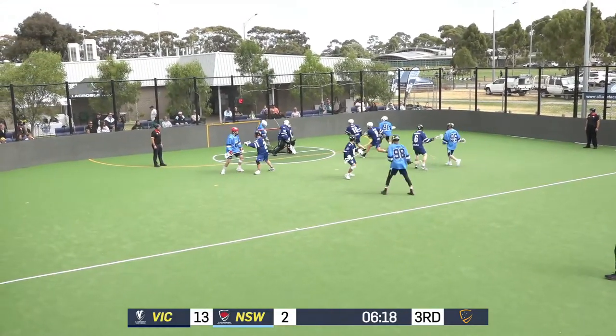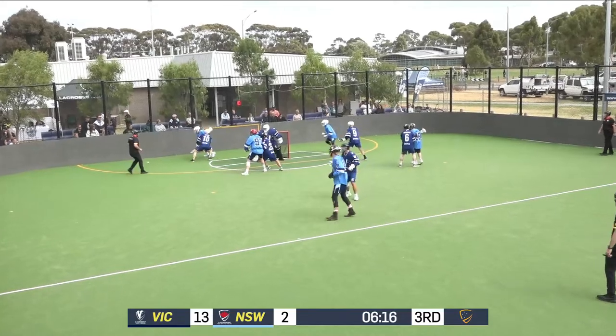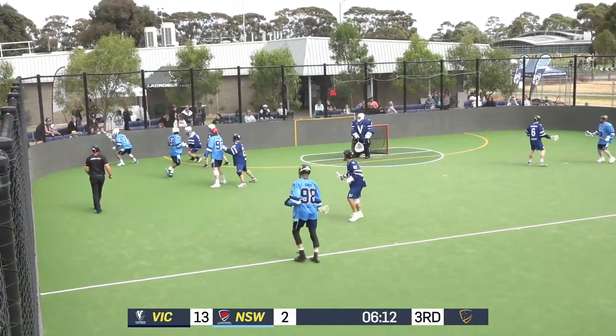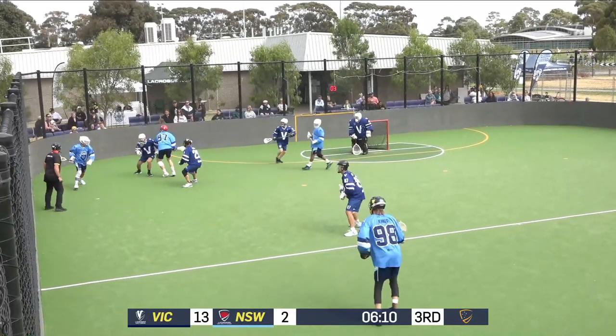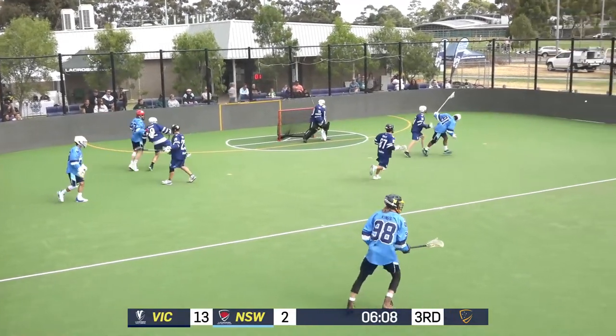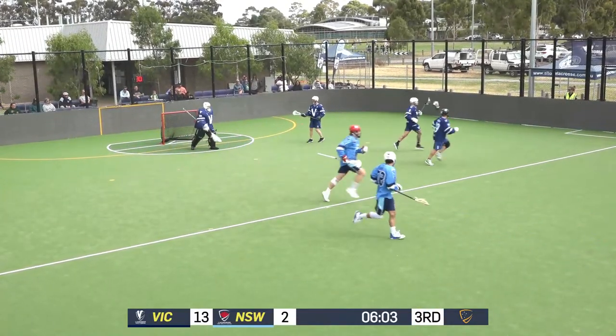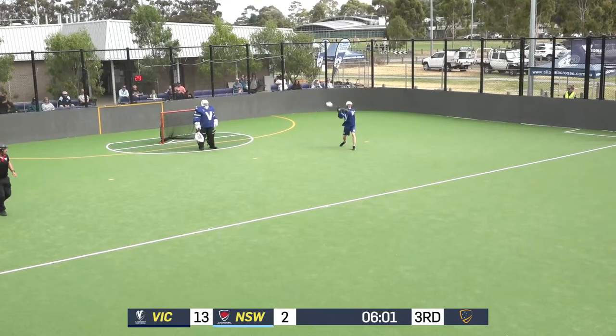Just looks to get inside. Little flick down the back. Just loses the handle of the ball down there. Does Lee now with the ball in his stick. 4 seconds, 2 seconds to shoot. Looks inside. But ball will turn over to Victoria as the shot clock ran out again.